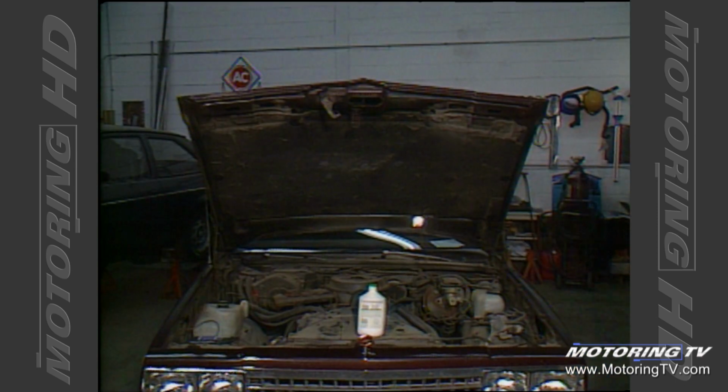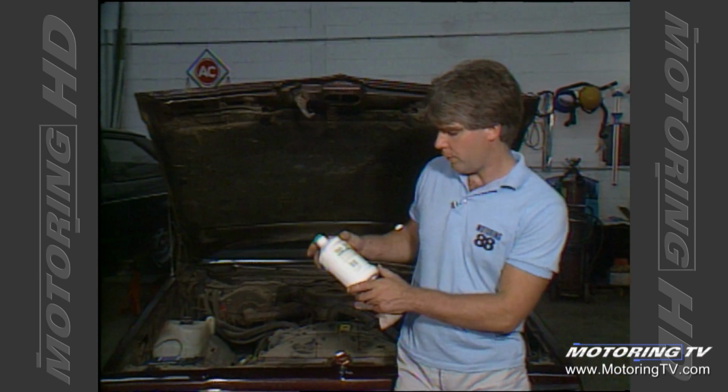SAE 5W30 is another very popular engine lubricant. It's a specified lubricant year-round for many of today's new cars. It's a very lightweight lubricant, and it flows readily at low temperatures, so it assists engine starting in cold weather, and it reaches all the moving parts of your engine very quickly at low temperatures to give them that protection they need on startup.